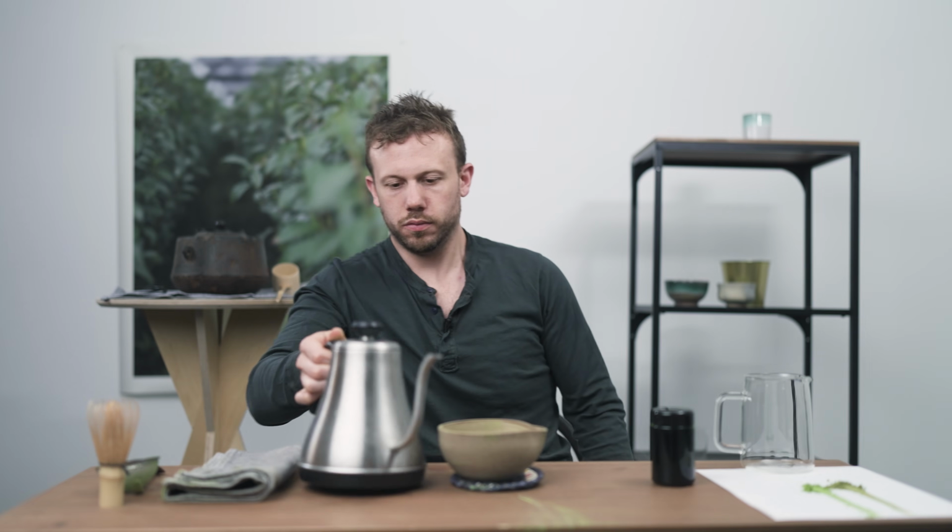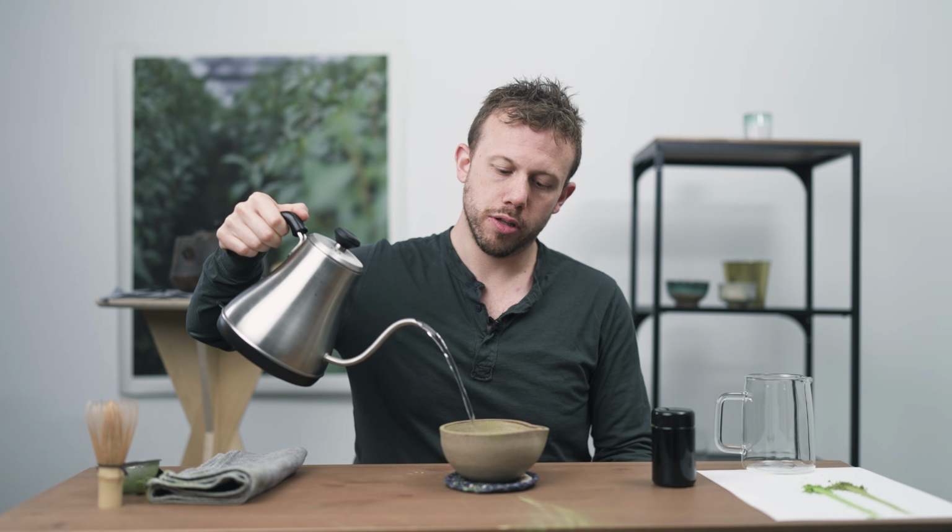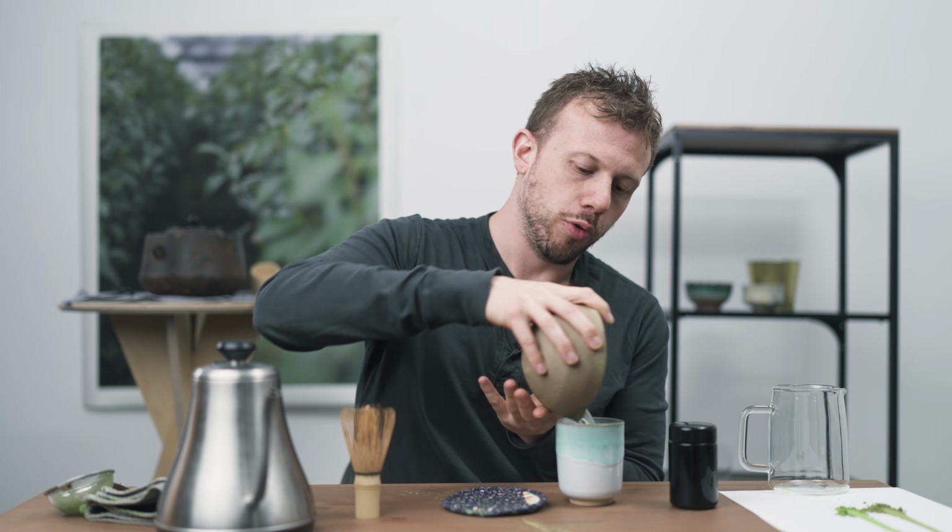It's finally time to make a bowl of matcha. We're going to add boiling water to the bowl. We're going to take our whisk and put it into the water. Our bowl is warm. Let's get rid of the water and let's dry the bowl. Now let's add our matcha.